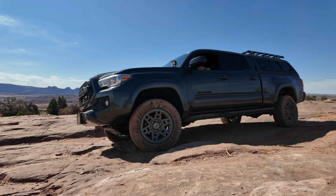I'm in Arches National Park on my way to go do the Devil's Garden Loop, which is about a 5-mile loop through some of the most scenic arches here at Arches National Park. I decided to take the back way in, so I'm going through the Willow Springs Road, which is an 8-mile back way into the national park on a 4x4 road. So you definitely need a 4x4 with high clearance to be able to do this road. Otherwise, you're gonna have a bad time.